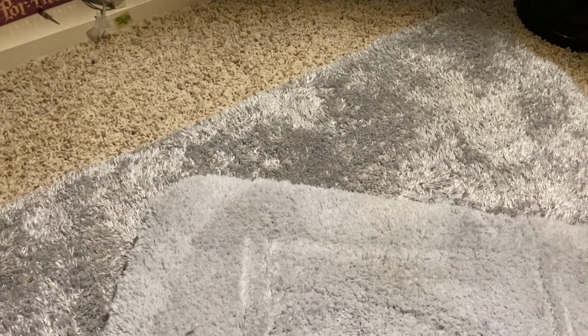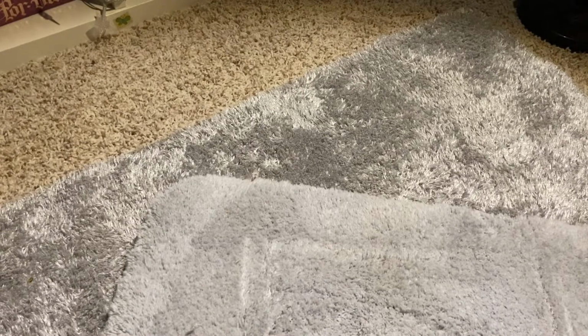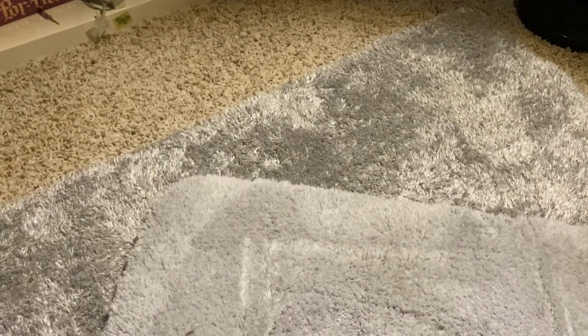This person was giving this away. I think these were $7 each. This is Mac and the Flesh, which I've actually owned before. And then this is the Warm Tone MAC palette. And I've owned both of these before. And you know what? I never even gave them a chance. So they were both $5 a piece with like a little bit of shipping.